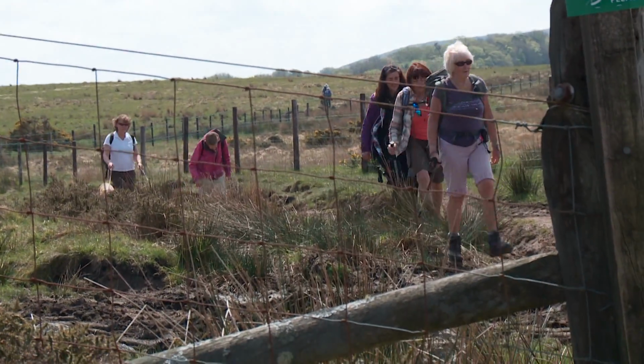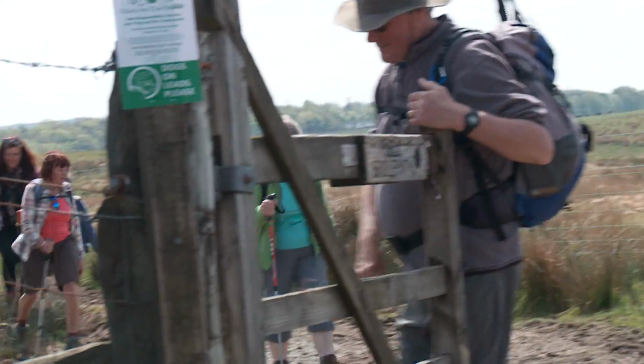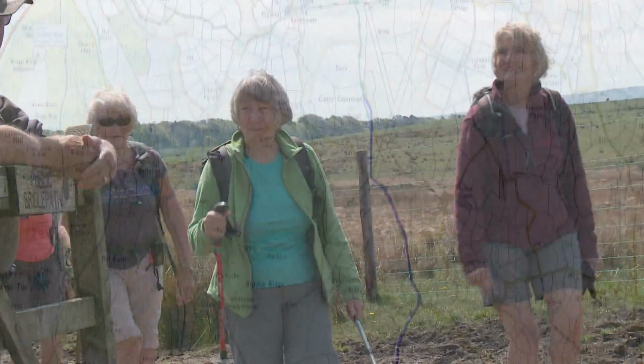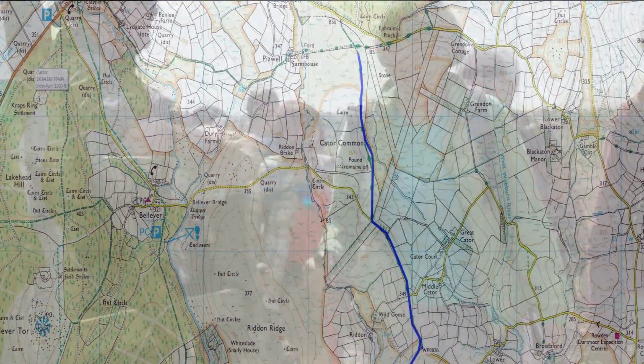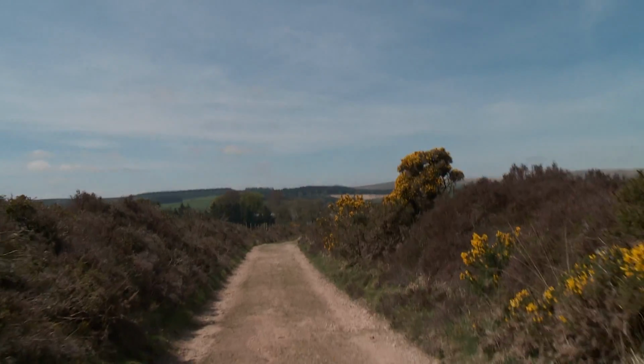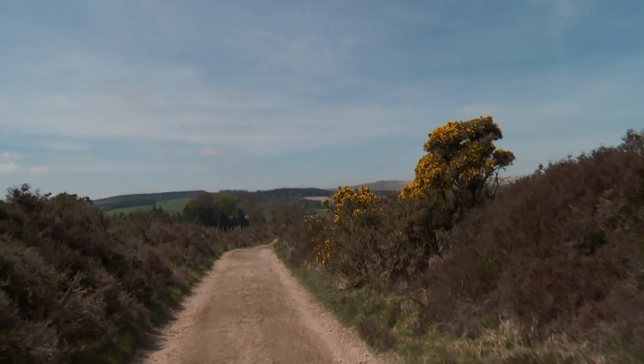It's now time to leave the Two Moors Way and head for Piswell. It isn't far to this small community, and I know there is a ford there that we have to cross. I just hope the recent rain hasn't made it too difficult.